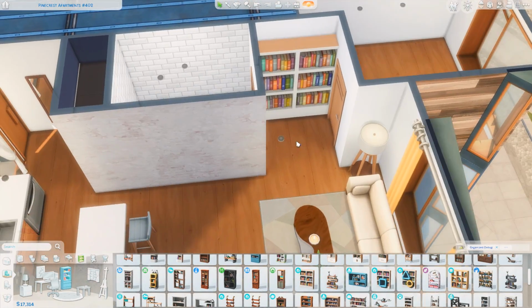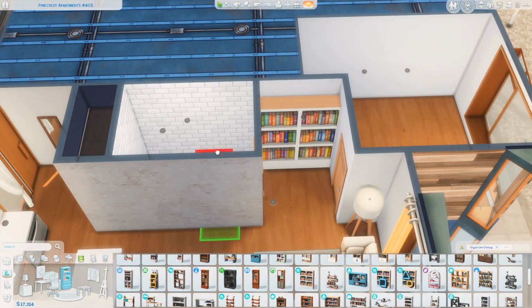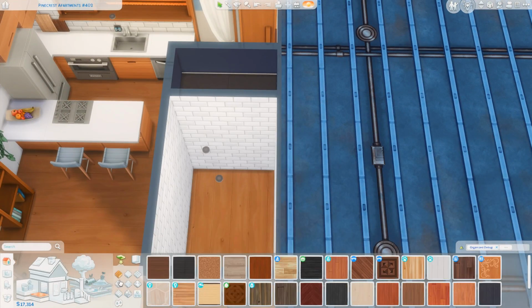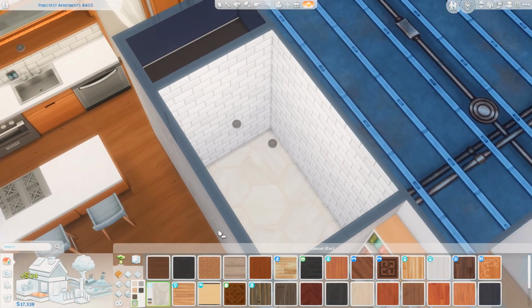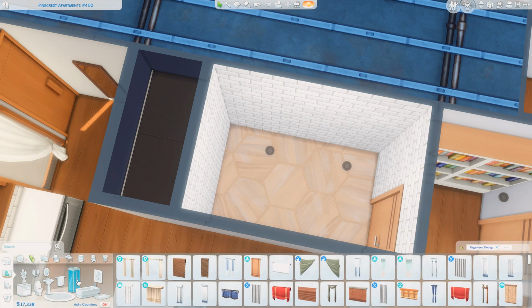I also added another bookcase in here. This one is very full, but it looks so organized, so I thought it was okay. And it fit in the space quite nicely, and that way it would be like a functional item as well. It wasn't just a decorative piece over there, which kind of feels like it defeats the purpose of this idea.